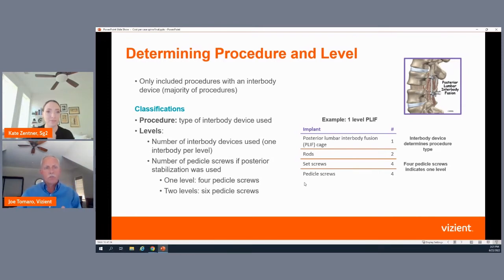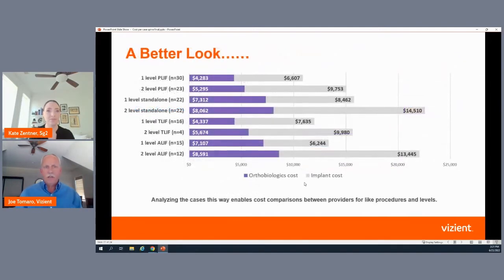Now, you can also look at leveling by understanding the number of rods, set screws and pedicle screws. In a one-level fusion, you would expect to see 2 rods, 4 set screws, and 4 pedicle screws. In a 2-level fusion, you'd expect to see 2 interbody devices, 4 rods, 6 set screws, and 6 pedicle screws. What I found as I've looked at the data is that you're able to classify between 80 and 90% of the cases fairly easily, and then you can get to a level of detail such as this. Okay, again, is the data accurate? Yes. Is it relevant?